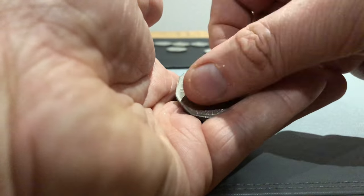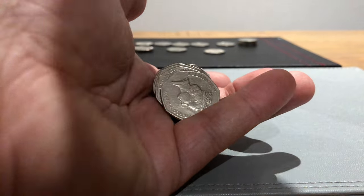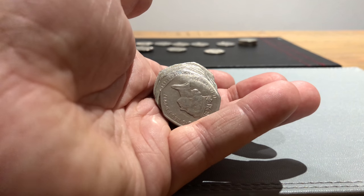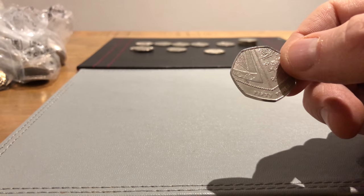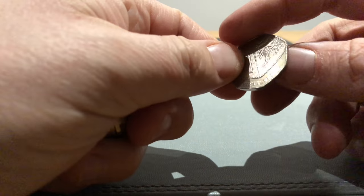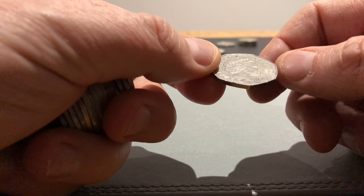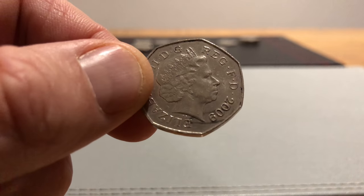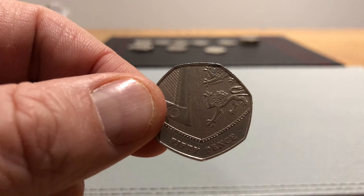A shield, Britannia, a Britannia, what we got there? You're joking. Found it. You are joking. Really? Wow. No way. That's got to be, so if you look, that says 2009. And it's an arms or shield.